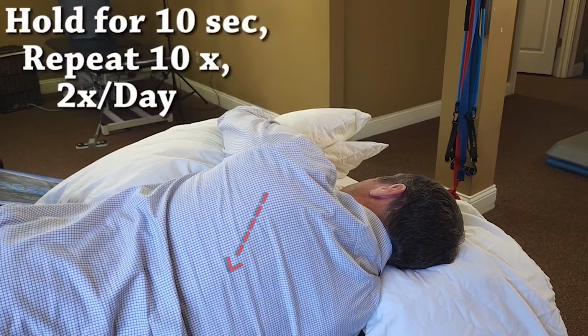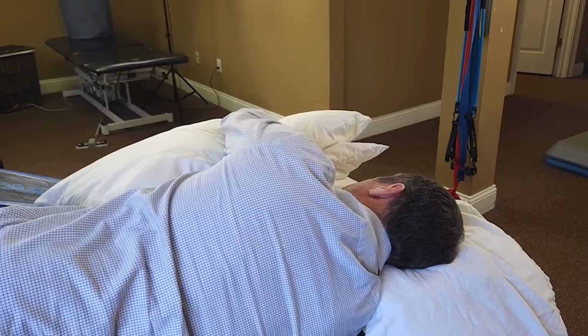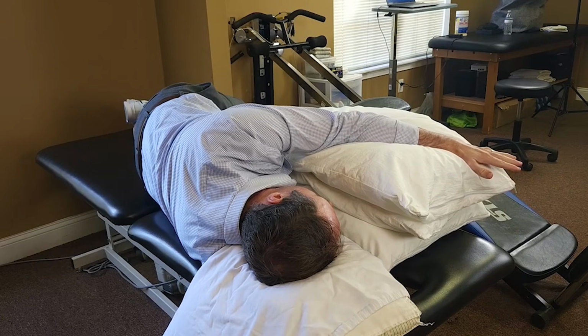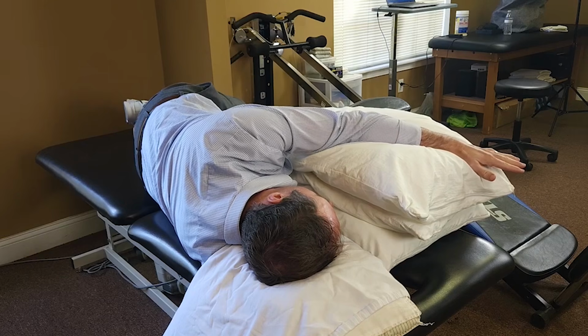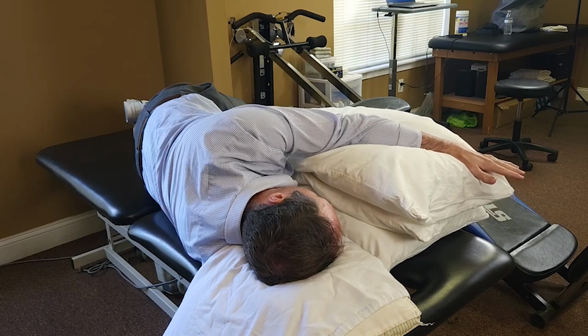You hold that position for 10 seconds and then gently return to your starting position. Gently draw your shoulder blade back and down, going over your back towards the center. Hold that for 6 to 10 seconds and relax. Try to build up to where you could do 10 or 12 reps. And this could easily be a twice a day exercise. So there's 4 shoulder stabilization exercises to improve the foundation of your neck and decrease tension.